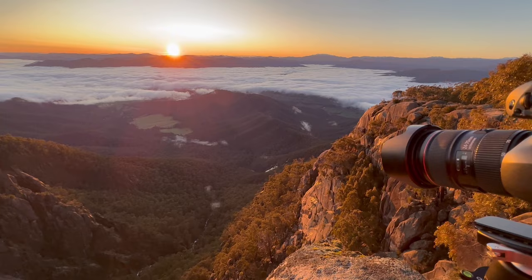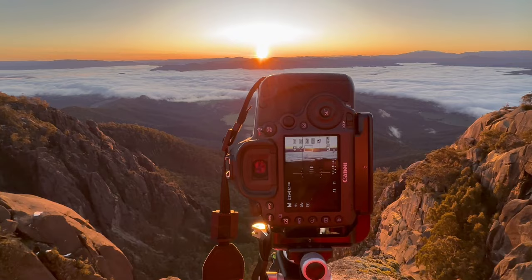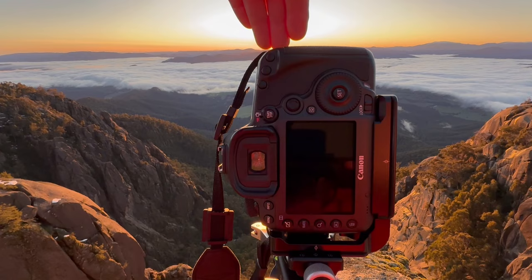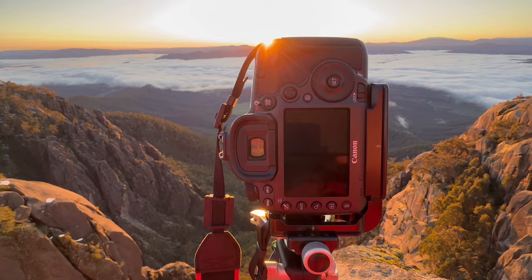Now, quick tip, if you have to shoot straight into the sun like this, shoot one frame like that and then shoot another frame where you cover the sun. See how it's getting rid of the flare there? You see one frame like that, and then one frame like that, and then you can get rid of your flare in Photoshop.